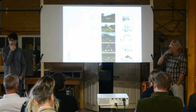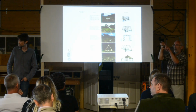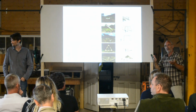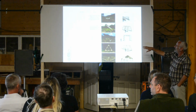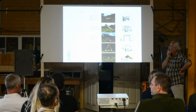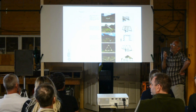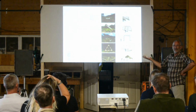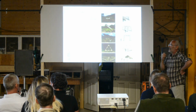And there's an example of a section of XR beam. The cross section is the same as the Extinction Rebellion logo. That's the only reason it's called an XR beam. It does explore the properties that are inherent within a piece of roundwood that we can draw out by going back to basics.